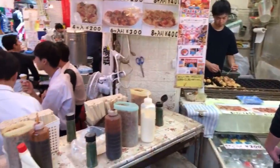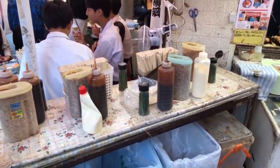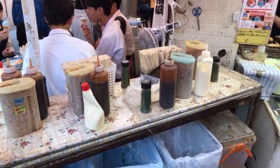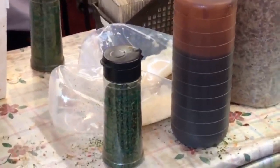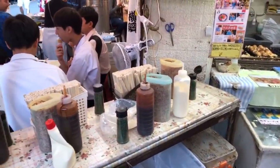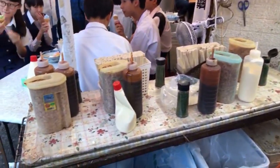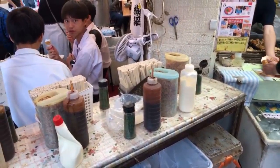Now, as I introduced in the show, all of the condiments are right here. This is what makes this place really special. The mega bottles of sauce and that seaweed sprinkle. Do you see the seaweed sprinkle right there? And then there's the shredded bonito flakes in there, which is really good. We say katsuobushi in Japanese.